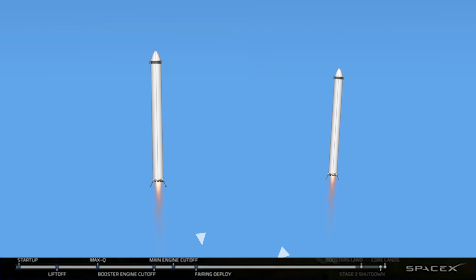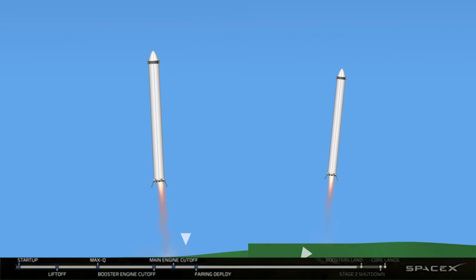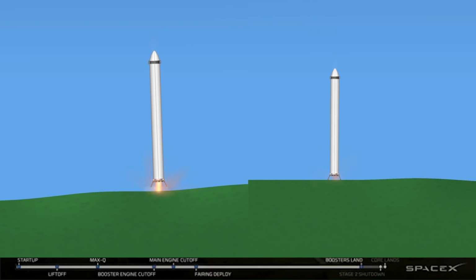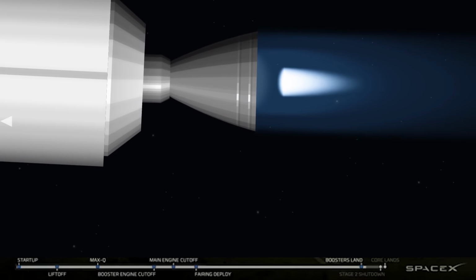Side boosters' landing legs have deployed. And the Falcons have landed. LZ1, LZ2, both side boosters have touchdown. Recovery one, recovery two.